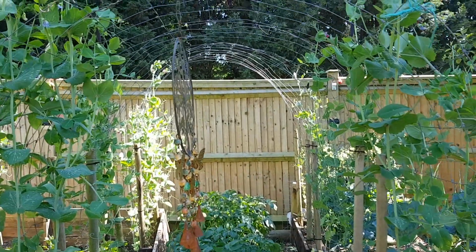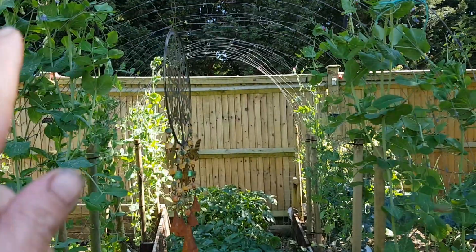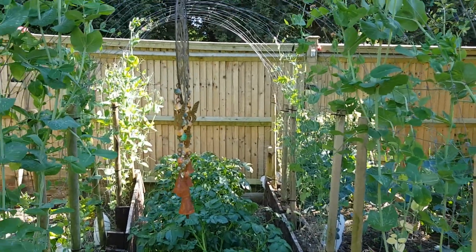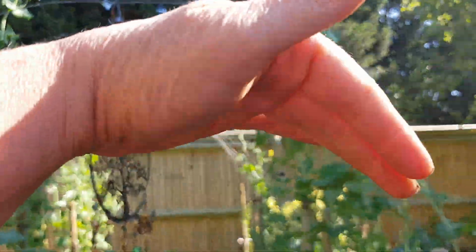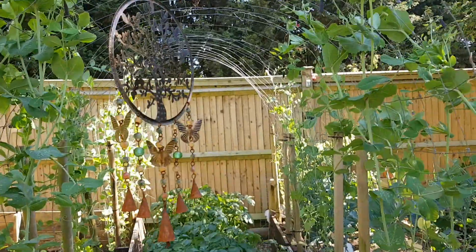Next year I'm going to try the peas on the straight fence and the beans on the arch fences, because I understand that the beans do much better on an arch. Peas just grow up, so they like a support to grow up, but they're not going to come over the top of the arch. They're just going to keep going up like this one is here.